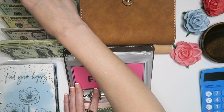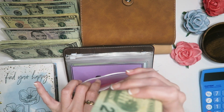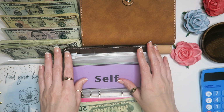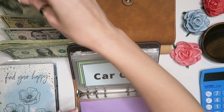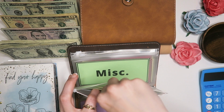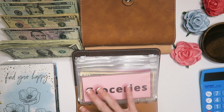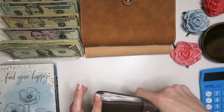Fast food and fun, I'm budgeting $25. The only things I am planning on us doing this week are eating out one time and going to get snowballs. So let's see if we can stick to that $25. We're not going to give myself any spending money, and we're going to do $25 in gas. So that is it for our variable expenses. We kept that at $130 total for this week. Right, so let's set this back here.